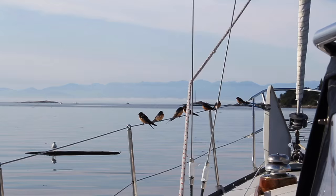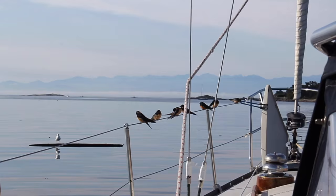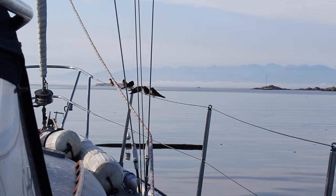Was funny, but there was a lot of chirping going on around the boat, and we're out in the middle of the bay, so it seemed kind of unusual to hear all that chirping. But it turns out there's all these little, I think they're barn swallows, roosting on the railings on the boat right up near the V-berth, so that was kind of neat to see. They're all sunning themselves up there.